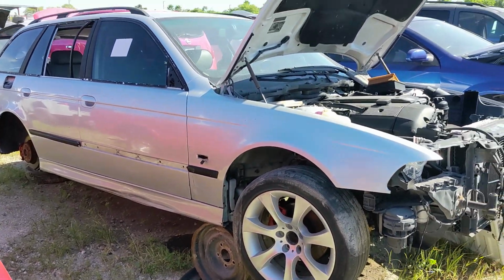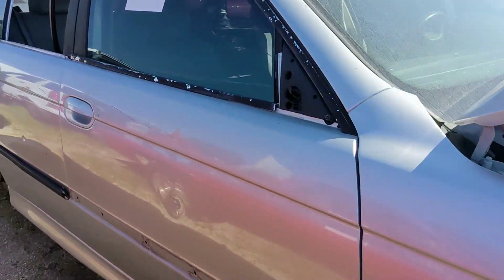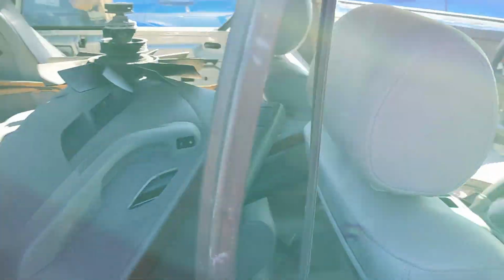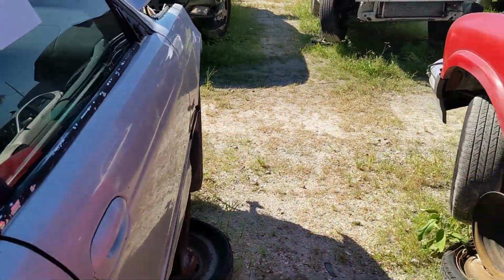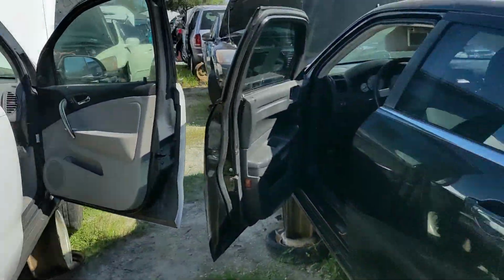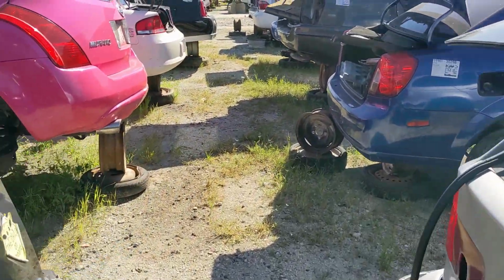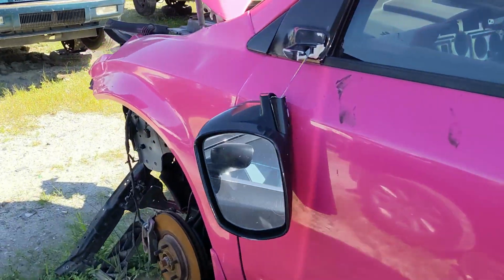I definitely gravitate towards these cars. This thing is beautiful, but not a lot left on it. So we'll keep on moving on. I think all we need to do now, there's not a lot more BMWs to see here. But what we're gonna do is go grab that trunk for the E90, and I think we'll just take it home. Look at this, that's really pink.